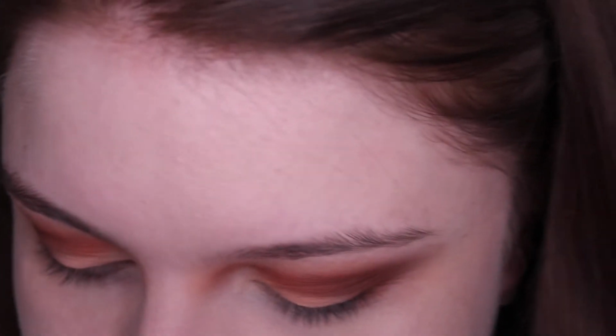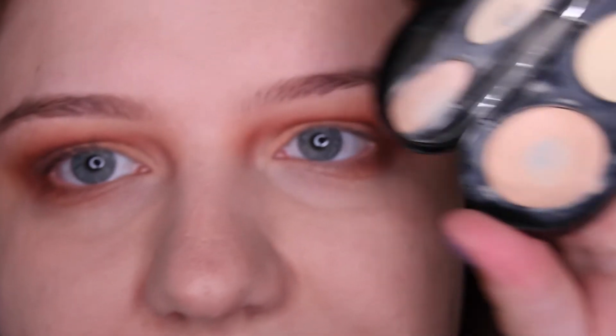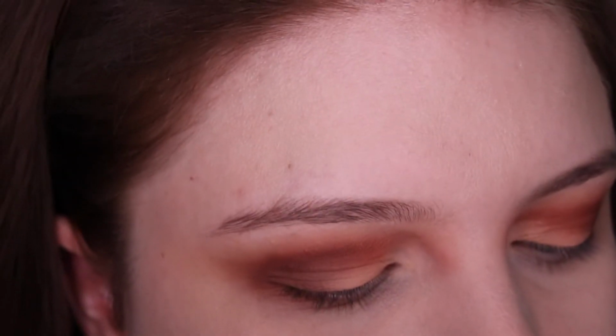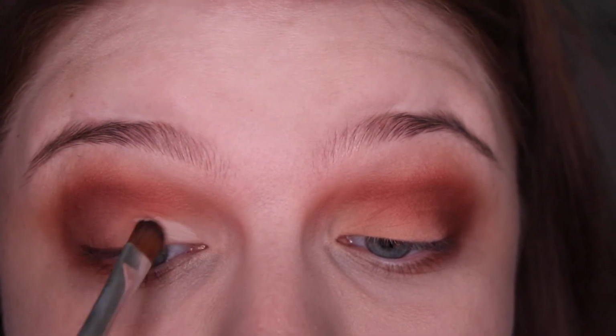Much more blended. Now, I think I'm gonna do a sort of semi cut crease situation. I don't know, I just feel like doing one. So I'm just gonna get a flat brush and I'm just gonna grab some concealer. Now the concealer I'm using is Bobbi Brown. So I'm just gonna grab a little bit on my flat brush and I'm gonna start to create a crease.